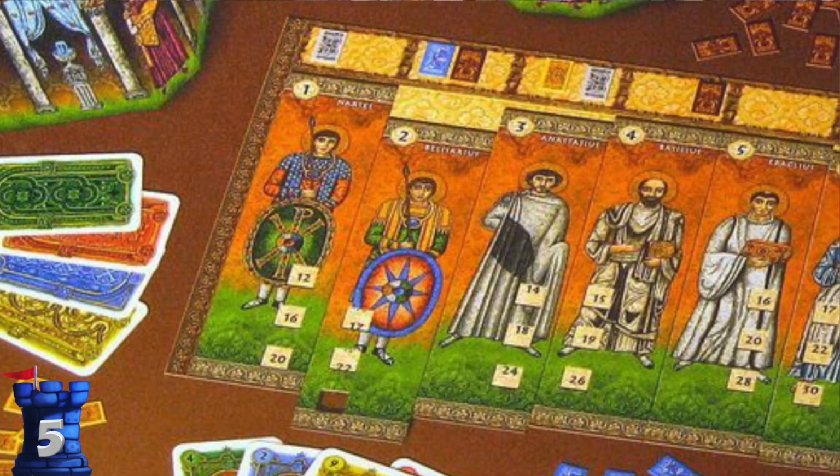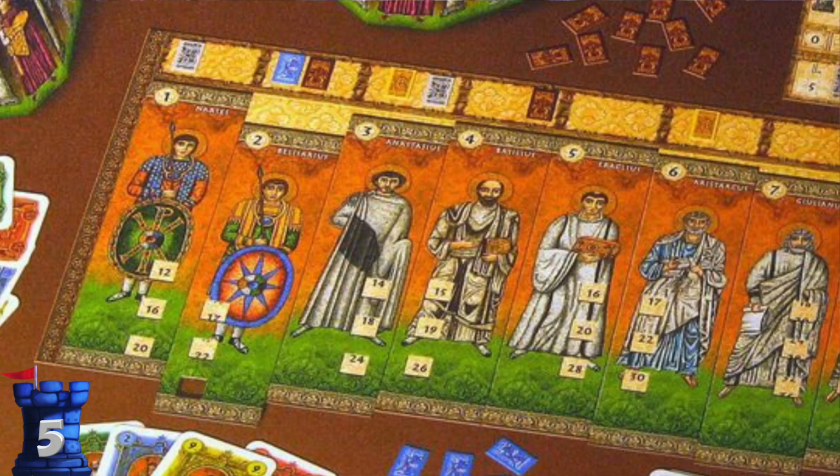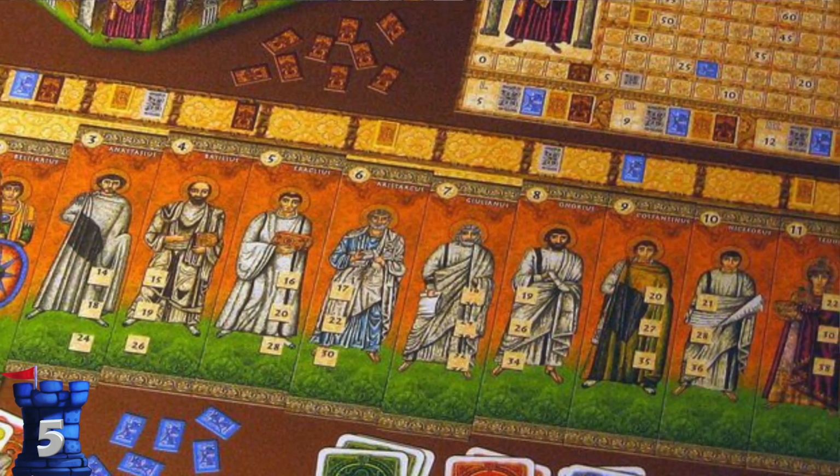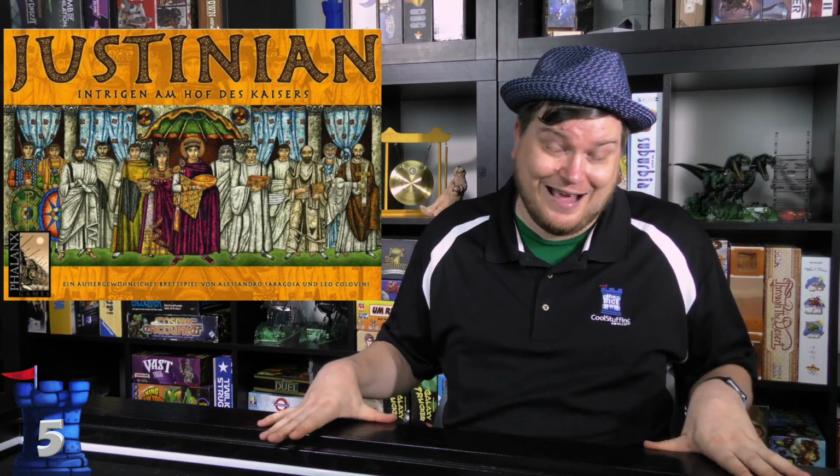Number 5 is Justinian. Now, this game is really intriguing because it has a mechanism I haven't seen in many games, where Justinian has all these advisor boards in the middle of it, and you are picking up a board and moving it to the end, and you're sliding these boards around, which is going to change how much things are worth and change how you place your tiles and control these different advisors to the king. Ultimately, the game is not as fascinating as that sounds, but it still is pretty good, and therefore makes this list.